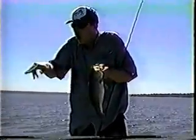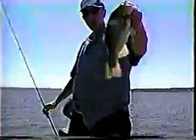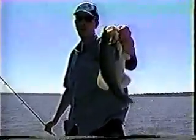Now, I had to put the bait all the way behind it and let it sink. I mean, it was crucial. There could be fish on the rest of them. I mean, it was so precise. That's a solid. It's so fat. It weighs 2.5 pounds.